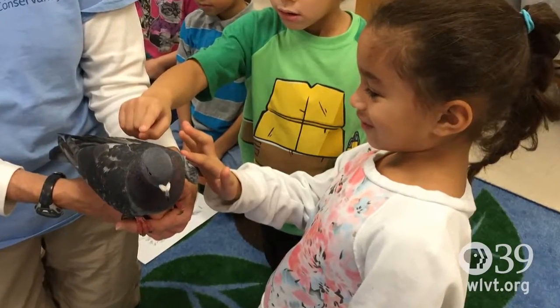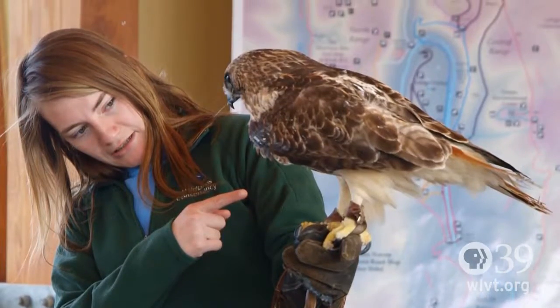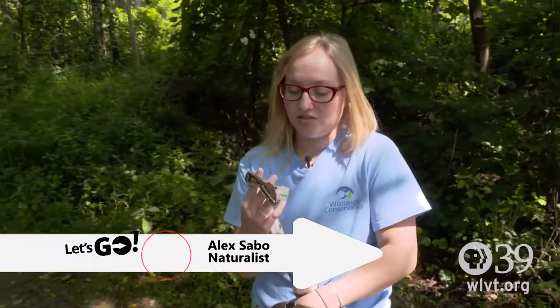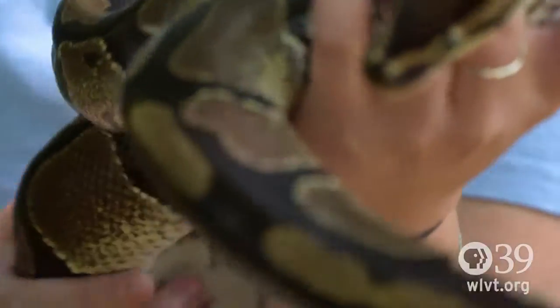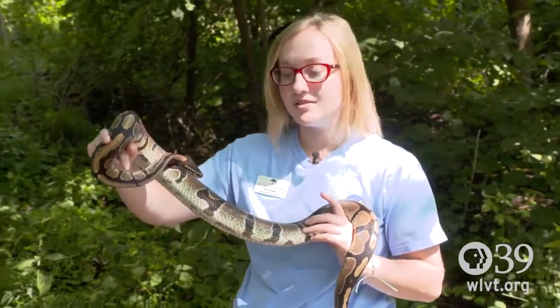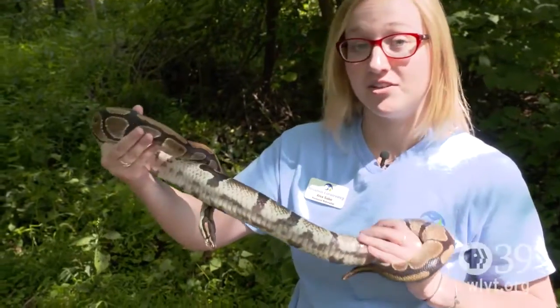We have a number of ways that we use our wildlife. So people either come here to Cole Wildlife Sanctuary, or we go to them, like a school or a Girl Scout troop or something like that. And we have naturalists. They're our front line. I am a naturalist, so we work to educate the public about the environment and what they can do to protect it. Harvey is a ball python, and ball pythons are actually from Africa, but we use them as one of our educational animals because they are a prime example of evolution.